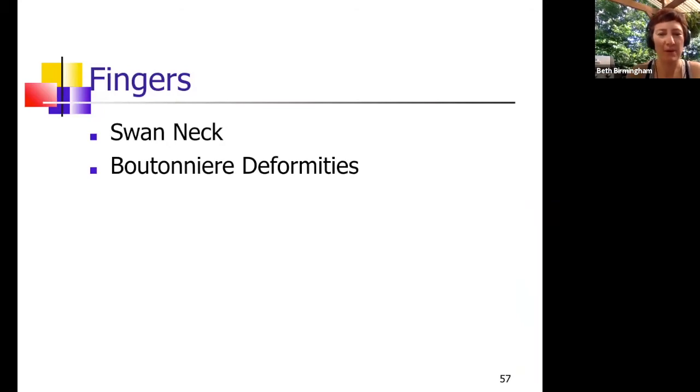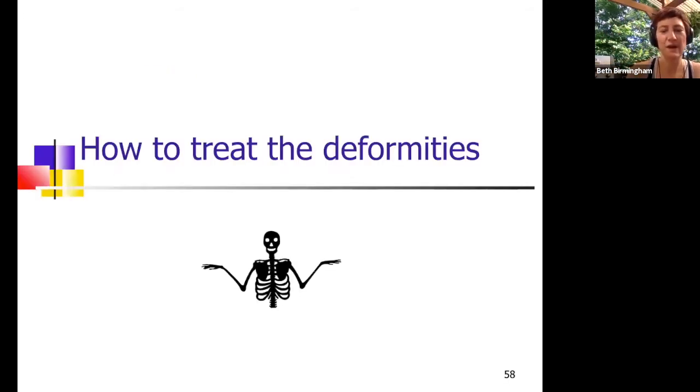The other type of deformities, you see the swan neck and the boutonniere deformity. And again, it's about this time the lateral bands being pulled either up or down, which are going to cause the joints to pull different directions. So how do we treat them?